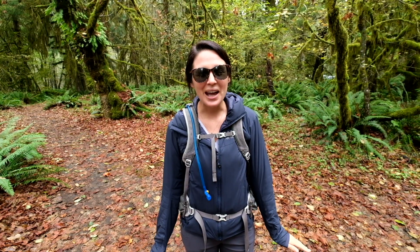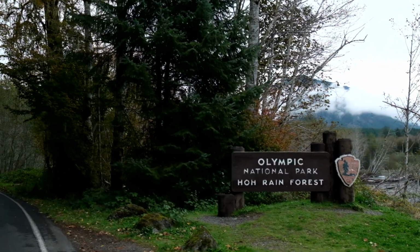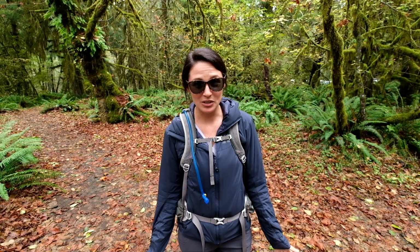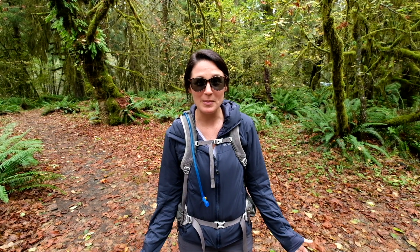It was a great morning out at the coast, and now we have come to the Hoh Rainforest. We're going to be hiking the Hoh River Trail, which is over 30 miles in total, so we're definitely not doing the whole thing, but we're gonna hike down 3 or 4 miles maybe and then turn back.